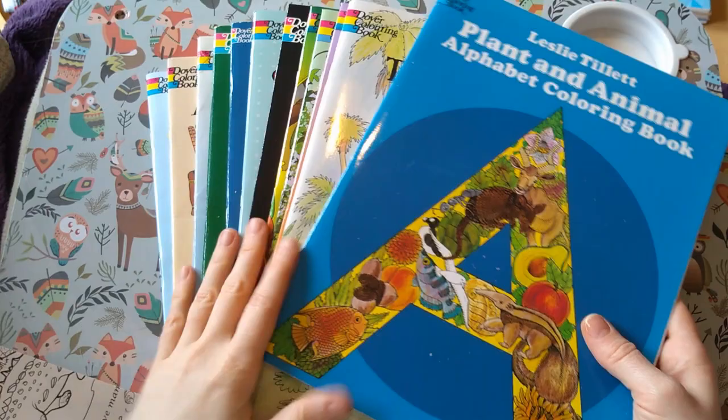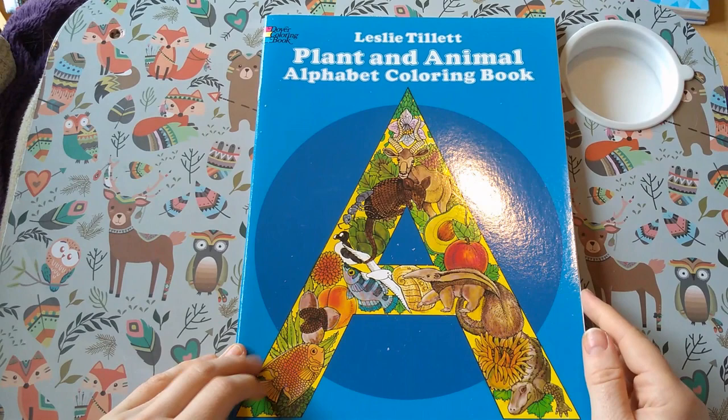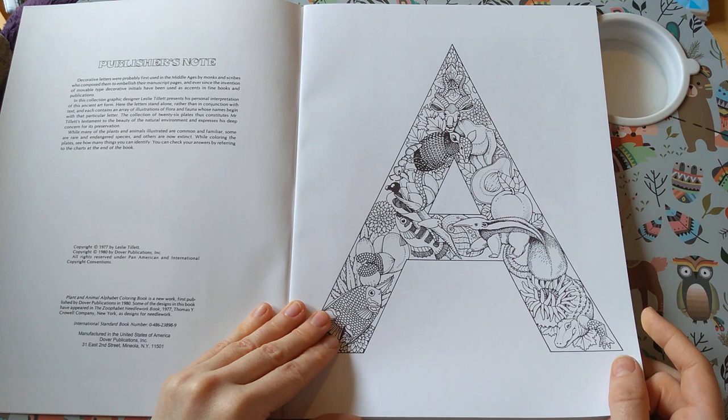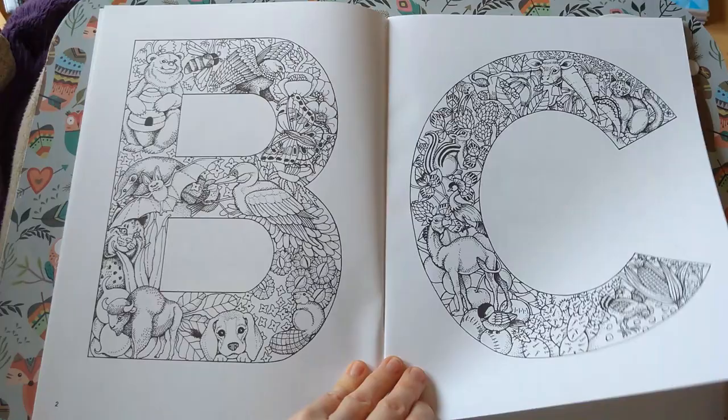Okay, so these are all the Dover ones that I've got. So yeah, quite a few of these. Some of these are quite old, I've had them for quite a while. So this is Plant and Animal Alphabet Colouring Book by Leslie Tillett. It was originally drawn in 1977, but then became part of Dover Publications in 1980. So Dover are all double-sided.